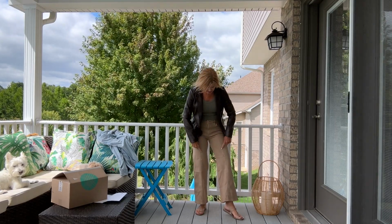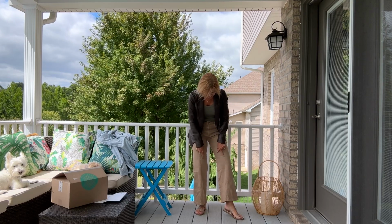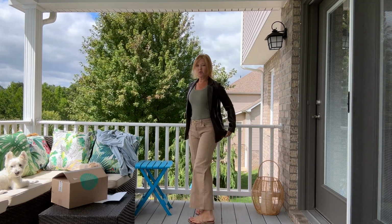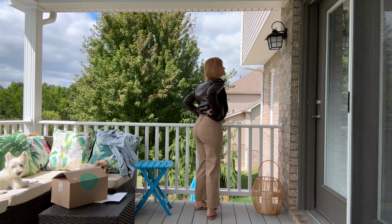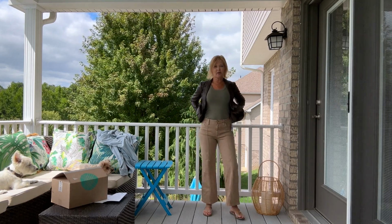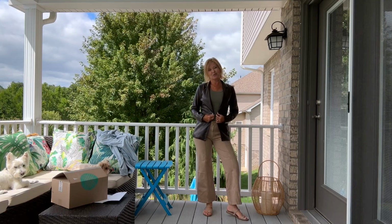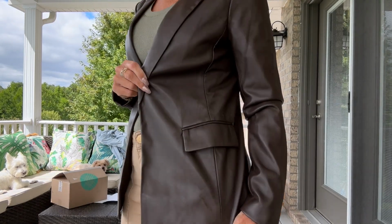They have this additional seaming going down the front as well as here at the knee, right above the knee. The color on point. Here's the back. They fit really, really well and feel very relaxed. And then I paired it with this Skyzer Blue blazer in this vegan leather brown. I am absolutely loving this.